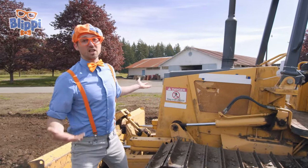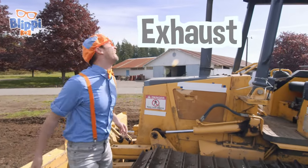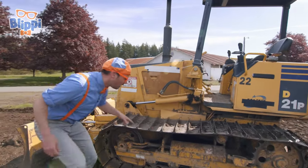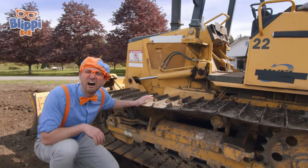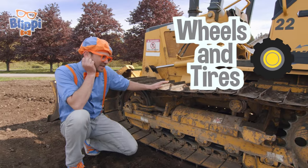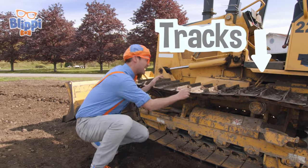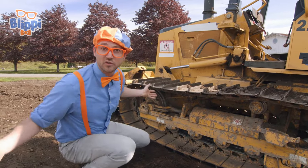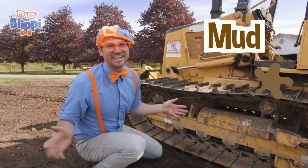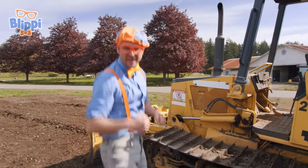Yeah, it produces a lot of power and a lot of smoke out of the exhaust. Whoa, super cool. Hey, do you see these? Huh, this is silly. Yeah, there's no wheels and tires. That's silly, huh? Oh, these are called tracks. Yeah, that's right. Yeah, these metal things go down into the dirt, the gravel, the mud, so then it has really good traction, so then it doesn't slip and slide. All right, I think I should take it for a spin.